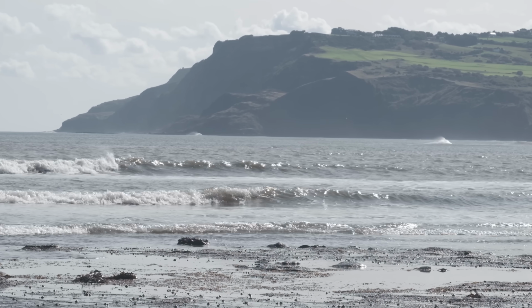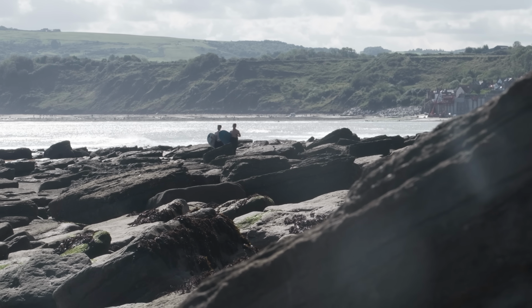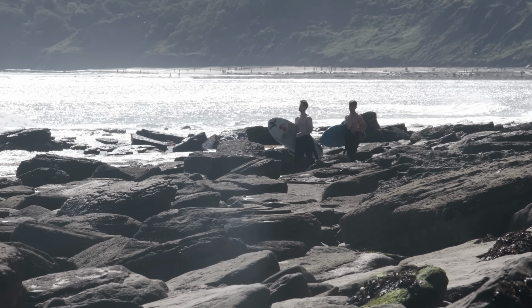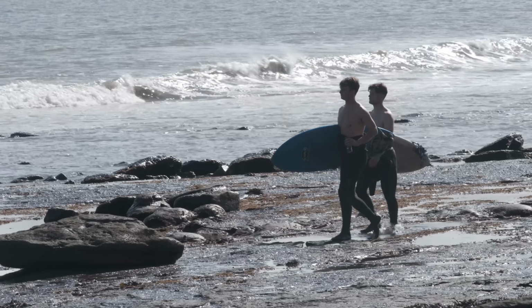Looking back into the distance there, back towards Robin Hood's Bay, and here comes two of the local surfers. Crazy guys are going to get in there. It could be fun watching them.